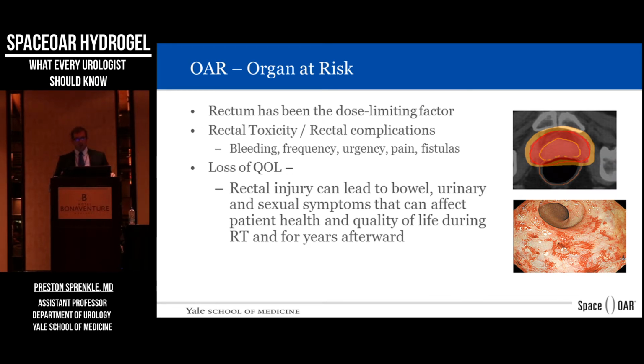So what is the organ at risk? The rectum has really been the dose-limiting factor for radiation treatment, with rectal toxicities and complications such as bleeding, rectal frequency, rectal urgency, pain, and development of fistulas being really significant complications, especially long-term potentially. And this is associated with a pretty significant loss of quality of life.